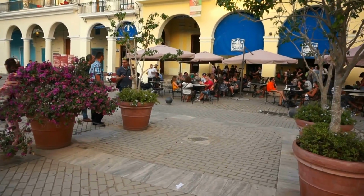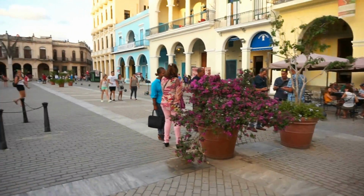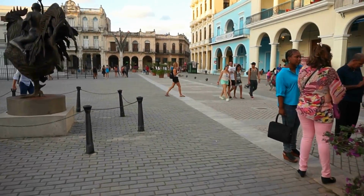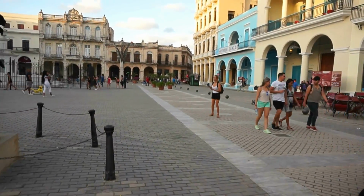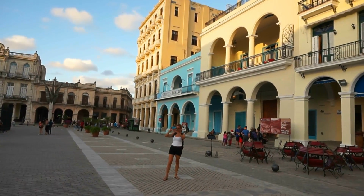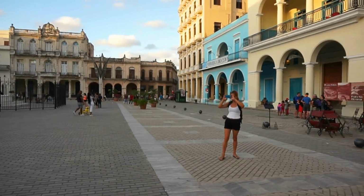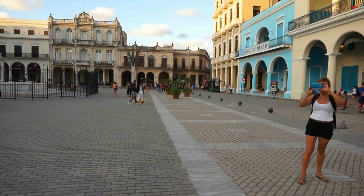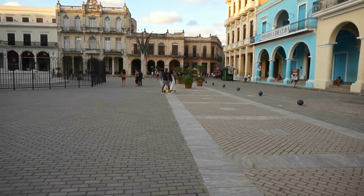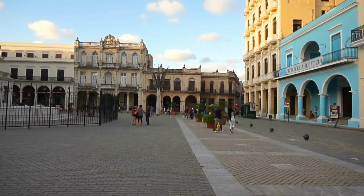This is the southeastern corner here. There's a bar and a cafeteria here. So let's walk along the eastern side of the square and enjoy the architecture. It is a mix of Baroque palaces with beautifully laid out Art Deco buildings.